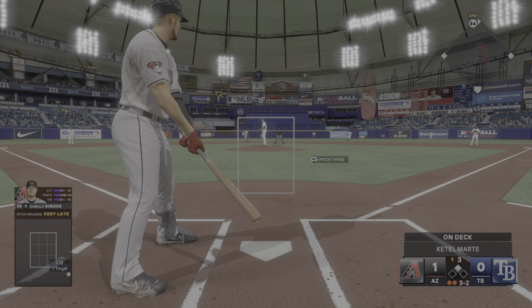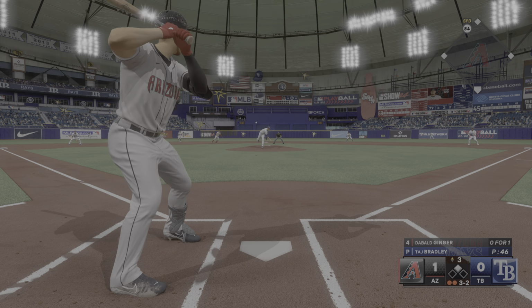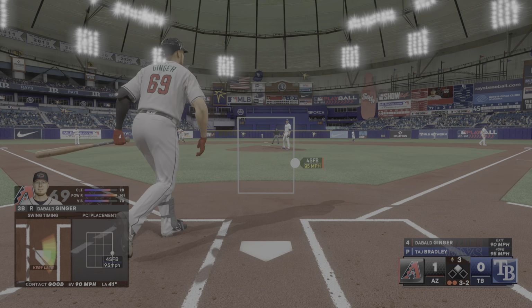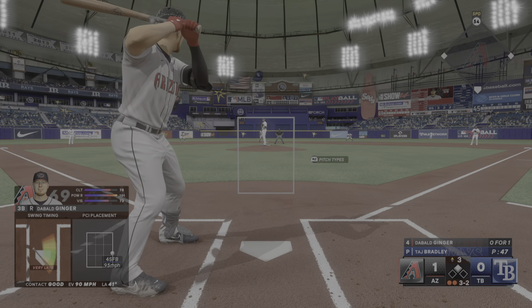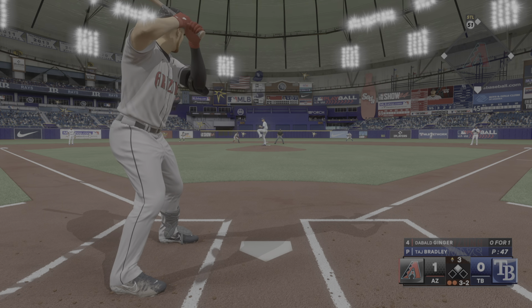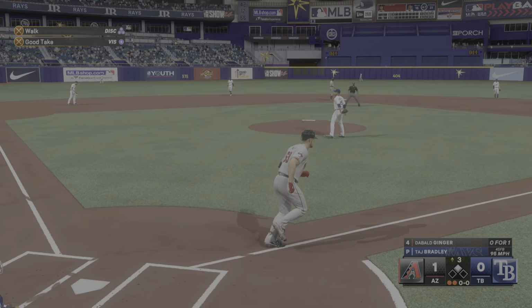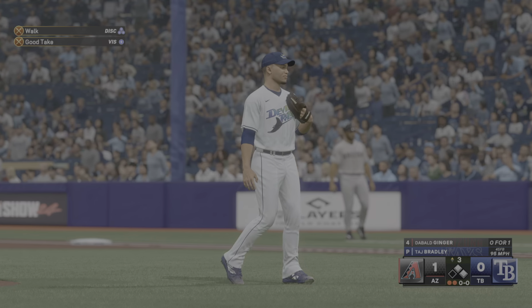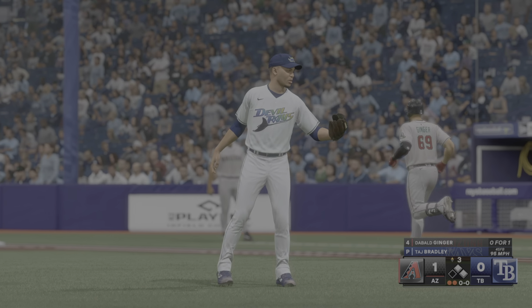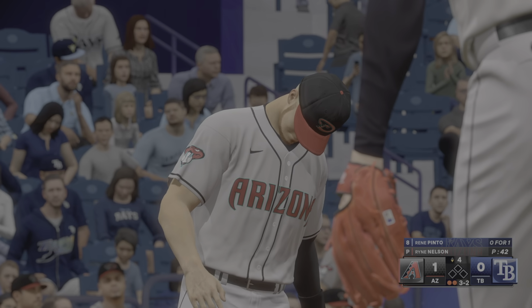Let's see what happens here with the payoff pitch from Taj Bradley. Four-seamer on the outside corner, got a piece and fouled it away. Count remains full here. Payoff pitch number 2 of the at-bat. Just above the zone, and I take a walk. All right, first base for free, and I made him throw 7 pitches to make it happen. We'll take it. We come back, bottom of the 4th, still a 1-0 ball game.